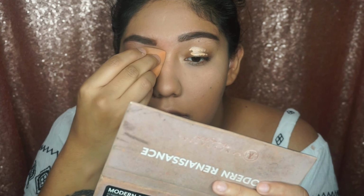Go ahead and set my face with the Rimmel Stay Matte Powder. This is such a good powder. I like it. If you're looking for a good drugstore one, or if you're on a budget or just want to try a matte powder that's drugstore, this is a pretty good one.